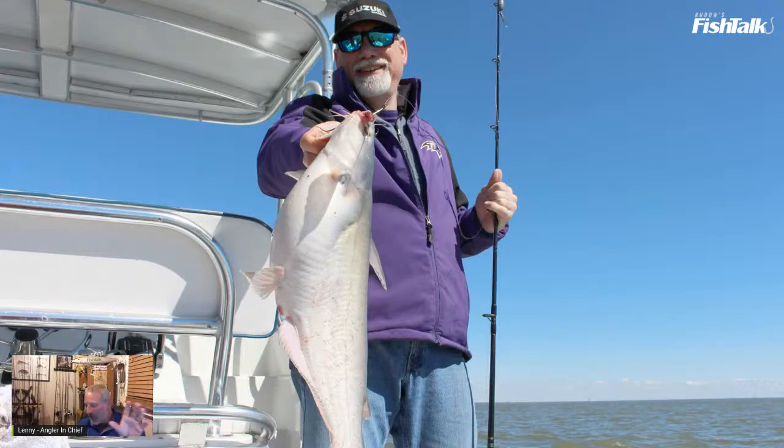We got a photo verified email from a guy who had taken his kids catfishing and he had nothing for bait. So he took some moldy old cheese out of the refrigerator. And lo and behold, they caught like 6 catfish. So, don't be afraid to roll the dice in this case. Spam, that's a new one to me though. It kind of makes sense. I'm sure hot dogs are good too.